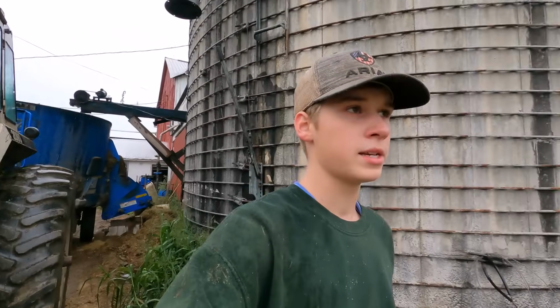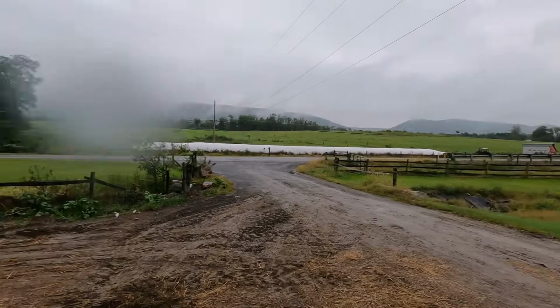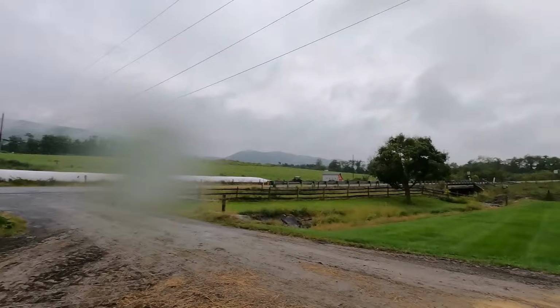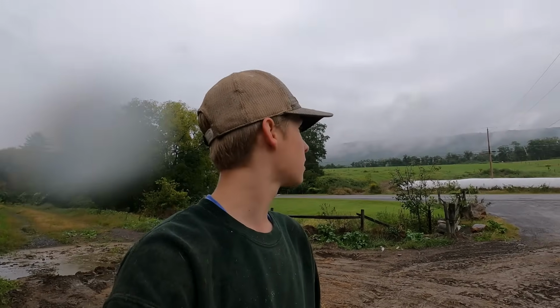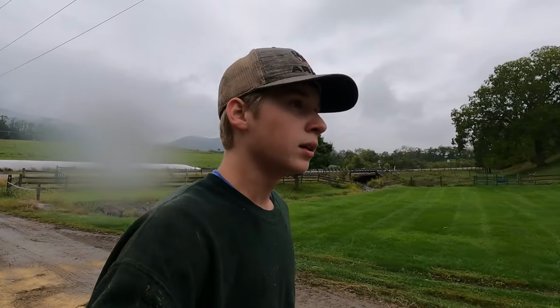Got the cows fed. Today is actually September 23rd and we're getting this rain off of a hurricane coming up the coast here. It's not raining hard, but it's just enough that if we're outside doing work, you just get soaked pretty much. It's like a mist, but we'll take it.